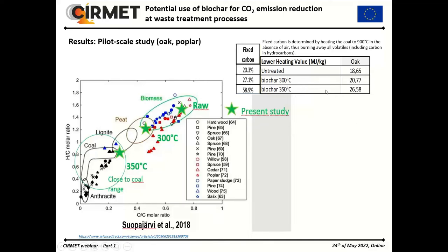The right-hand side table shows that, for instance, for oak, the lower heating value can be increased up to almost 27 megajoules per kilogram, and the fixed carbon content can be increased to 60%. These values can reach 28 megajoules per kilogram and 65% for the poplar biomass, approaching the 75% target that has been defined from the previous literature state-of-the-art study.